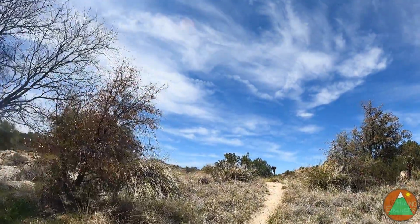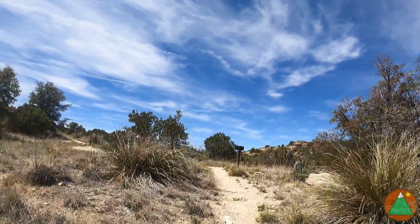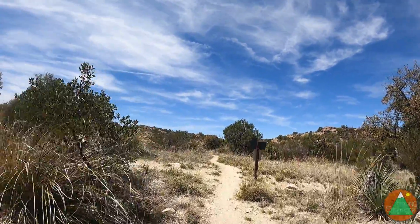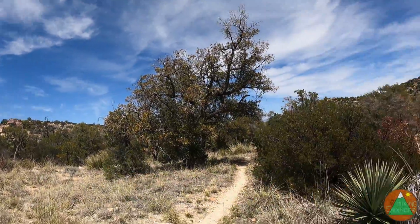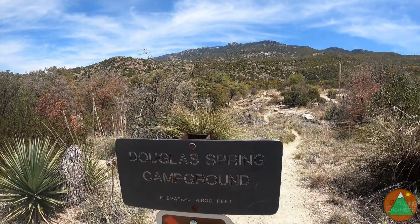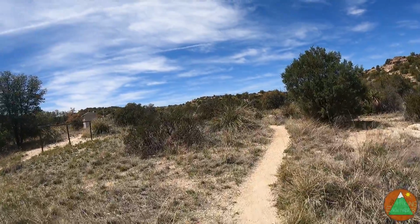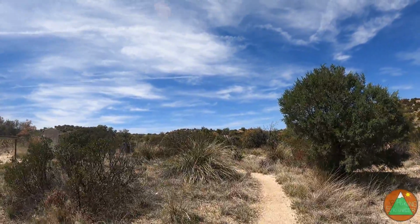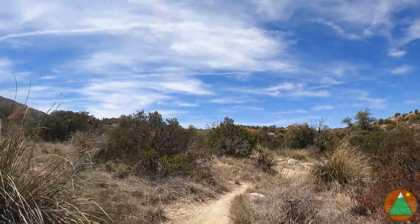So we're at Douglas Springs Camp. Got about 6 miles left to the car, and it's gonna be a hot, very hot 6 miles. We're at 4,800 feet, so we've come down quite a bit. 3,866 from the summit, but we still have probably like 2,000 to descend.